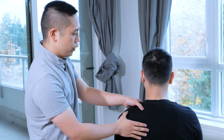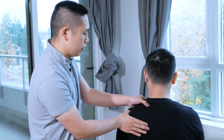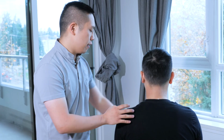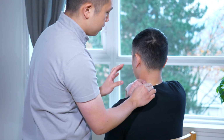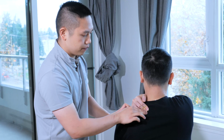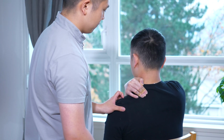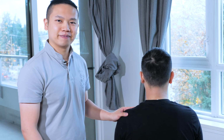Alternatively, what we could do is roll. It's sort of like the plucking technique that we did earlier. And if you're doing it by yourself, you can use the opposite hand. And again, press and then do circles. So these are the 6 pressure points for stiff neck.